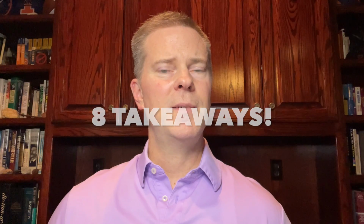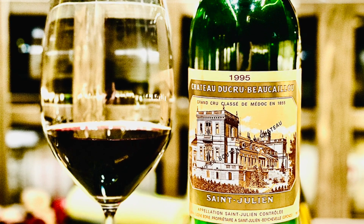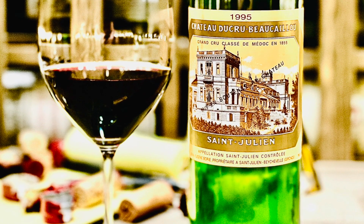The first takeaway is that the younger wines generally outclassed the older vintages. Certainly the 1982 had a very strong showing in the first flight, and the 2005 was a bit of an outlier on the downside in the second flight. But despite the fact that most of us in this tasting group prefer the older vintages, we were very surprised that the second flight generally outclassed the first flight, and that was definitely unanimous in this group.